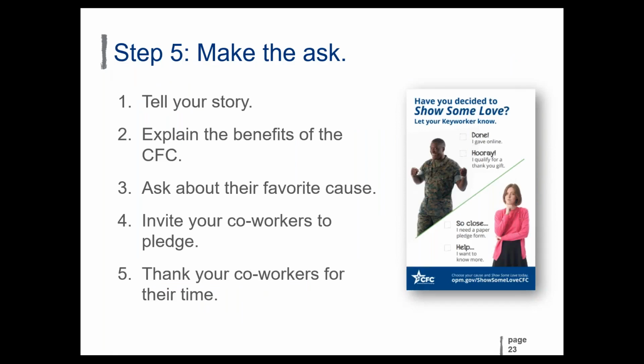Now next, it brings us to making the ask. Slide number 23. This is your number one responsibility as a key worker. Offering every federal employee the informed opportunity to give through the CFC is a regulatory requirement. And personally, taking the time to talk with your coworkers and ask them is the best way to do this.